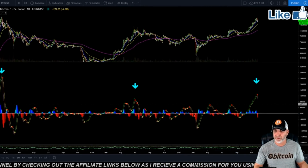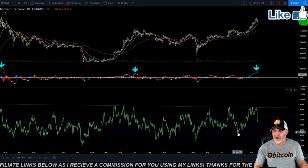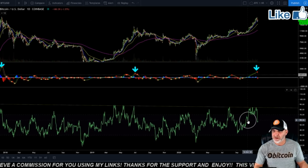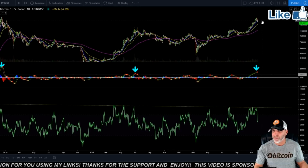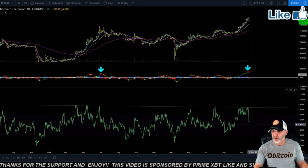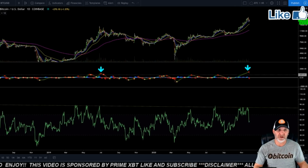Also, if we pull this up, this is our 1 hour RSI. And if we look at where we dropped the bottom here and here, we're making higher lows in the price action, lower lows in the RSI. That is bullish divergence. So that's one thing pointing we could be bullish here.